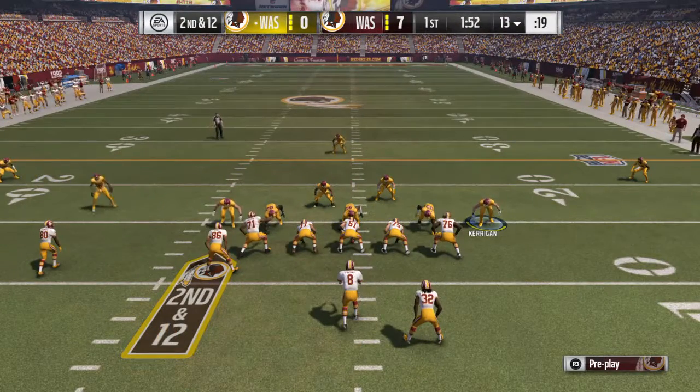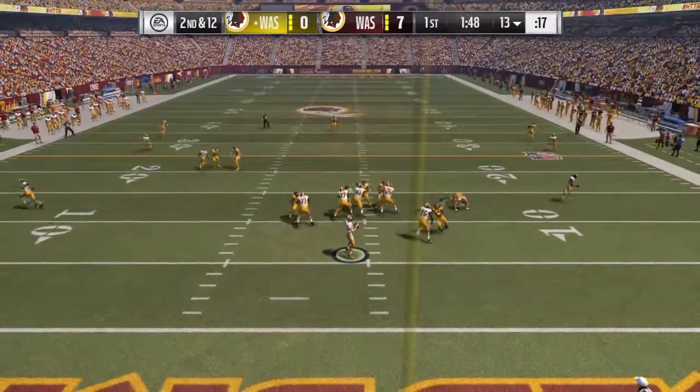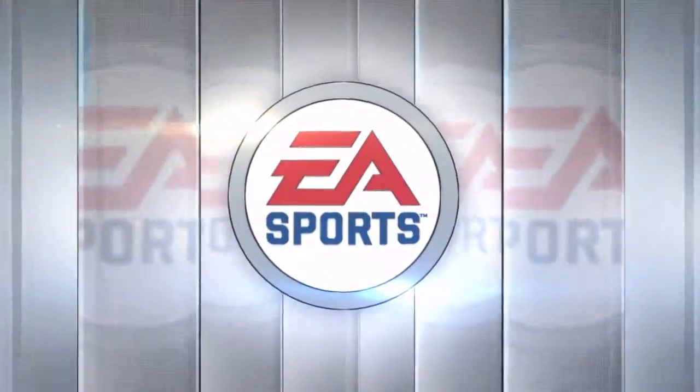Brandon, that play ended so fast, it's almost as if the quarterback handed it to the runner, and the tackler was there right away for a loss of yardage. To the sideline, and a nice catch there. Made sure the feet were inbounds, and they were.